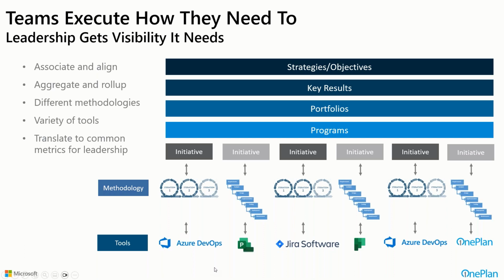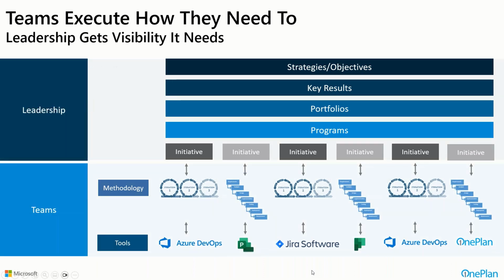People might be committed to using things like Azure DevOps or Jira for agile approaches, or Microsoft Project for a waterfall type of project. Or they may just be using something like OnePlan for all of it, to be quite frank. But in this realm, to be able to have teams use the execution tools they want, the methodologies and approaches that they need, but have them roll up to the portfolios for leadership the way they need to see things is important, so that they can actually see how their investments are tracking and where they need to make decisions and redirect as required. So the teams get to execute how they need to, but leadership gets the visibility it needs.